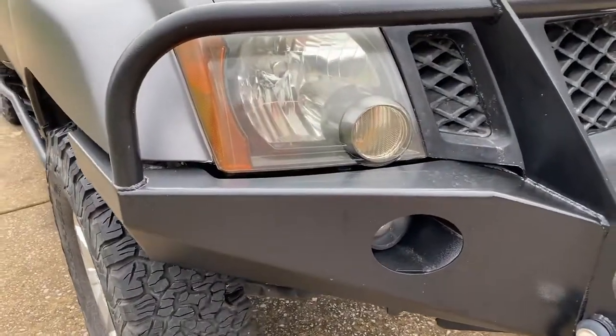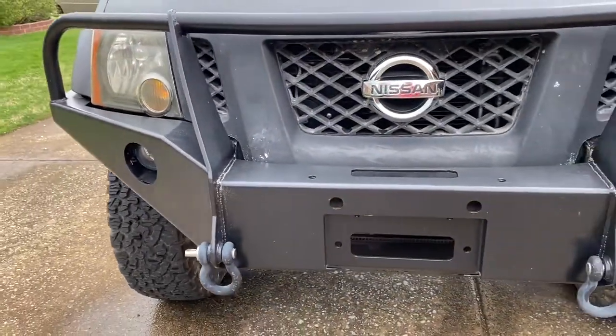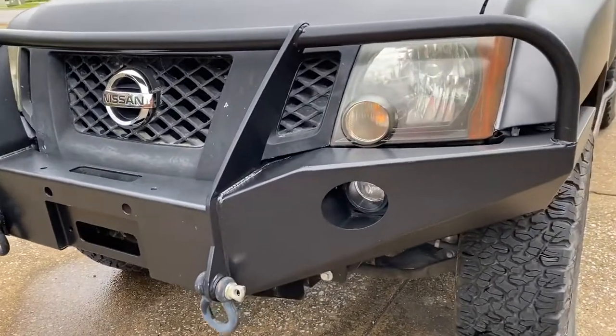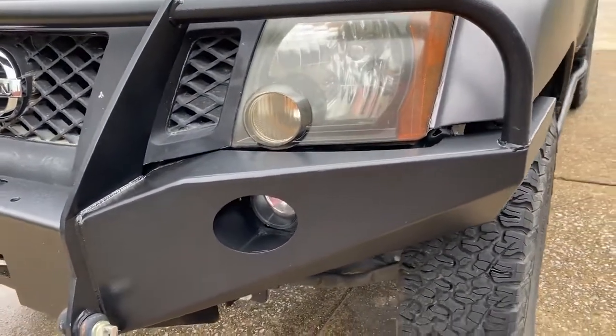Once again, you can see the Hefty Fab bumper on this thing. They do amazing work, guys. I can't say enough about Chris and those guys over there in Colorado. They just knock it out of the park. And guess what? They're a family-owned business, which I like dealing with.